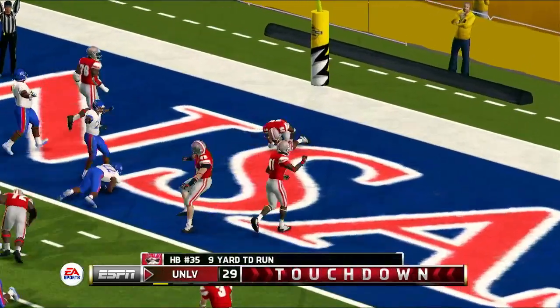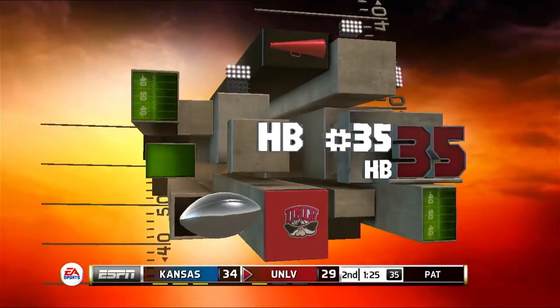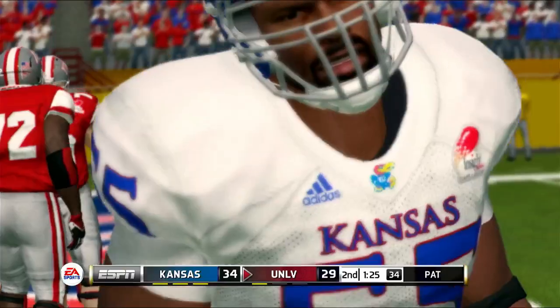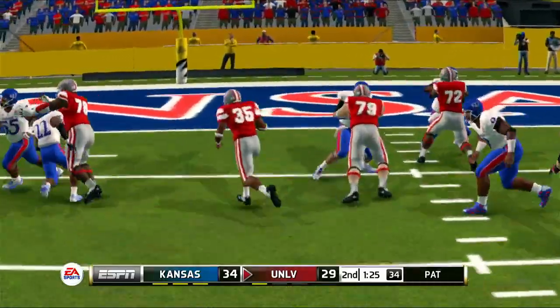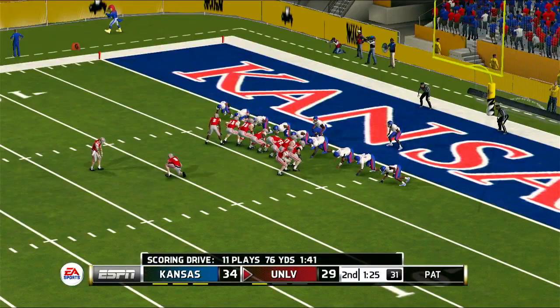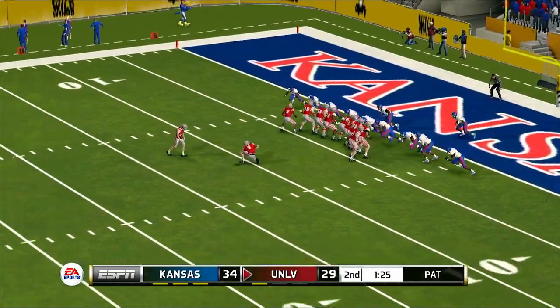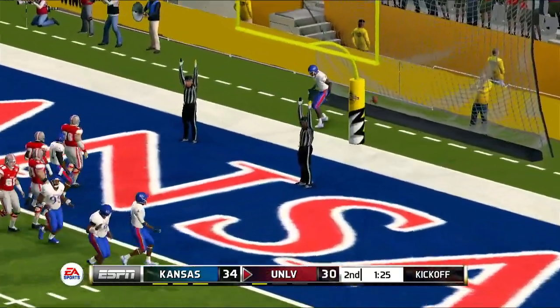Touchdown, Rebels! And once again, he finds the end zone. That's his 2nd rushing touchdown of the game. Well, this young man is having a great individual day, but some more of these guys on his team need to start doing the same if they want to get back into the game. He makes the PAT.